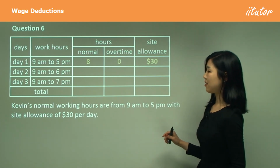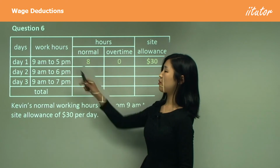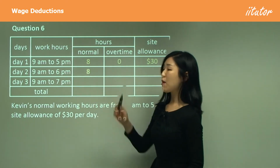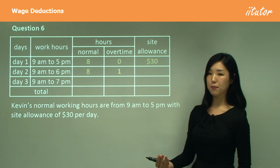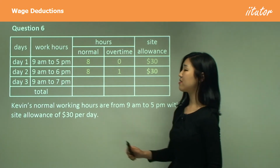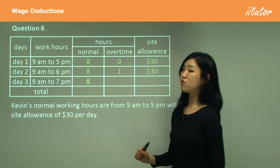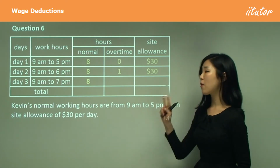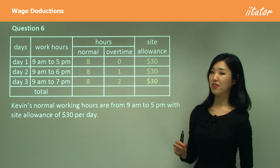Now let's look at day 2. 9 to 6 p.m. We've worked 1 more hour than the previous day. So we've worked 8 hours normal time, but this time we worked an extra hour overtime. We get $30 as site allowance. Now day 3, this time we work 1 more hour than day 2. So again, we work 8 hours normal time, but overtime we work 2 hours this time. And then again, site allowance is $30.